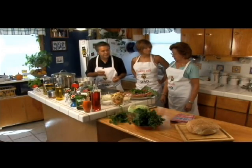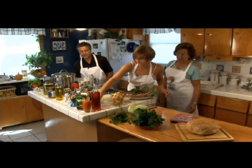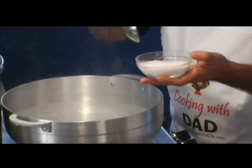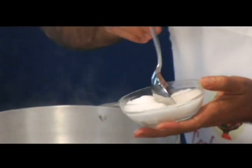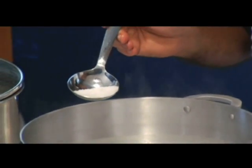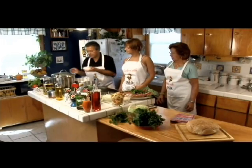Jackie, can you grab the salt over there? Sea salt. Yep, sea salt always. We like to use sea salt. Don't fill it up. It just has a nice little flavor. That's enough. About like that. It looks like we're at about a tablespoon and a half. Okay.